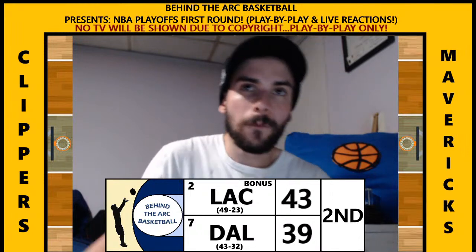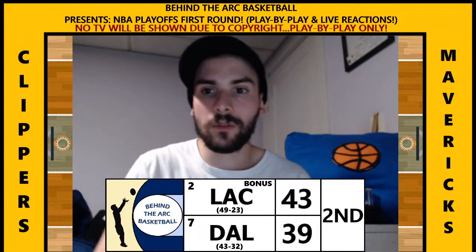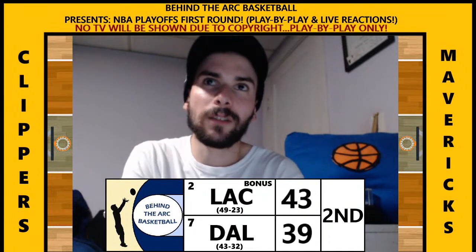First free throw is good. 4-point game, 43-39. I have to see what Dame has to offer in his third game here of the playoffs. I really do. 4-point game currently. 5:35 left to go. Second free throw coming up here at the line. Kawhi hits it.